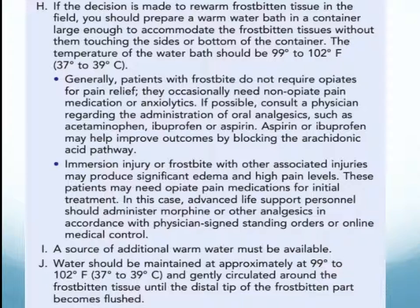What else was there? It's pretty much that. Just make sure you have additional warm water available. If you are far enough away and there's no warm water at all, it's still okay to rewarm the extremities. It wouldn't be considered rapid rewarming, like just putting them in a blanket and keeping them next to their body heat, or warming it up against your own body. It's reasonable again if they're going to be there for quite some time.